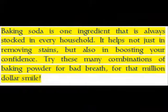Baking soda is one ingredient that is always stocked in every household. It helps not just in removing stains, but also in boosting your confidence. Try these many combinations of baking soda for bad breath, for that million-dollar smile.